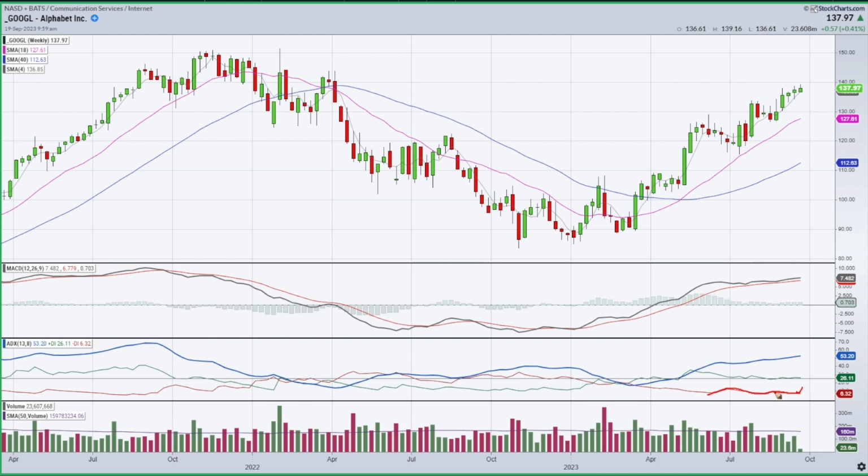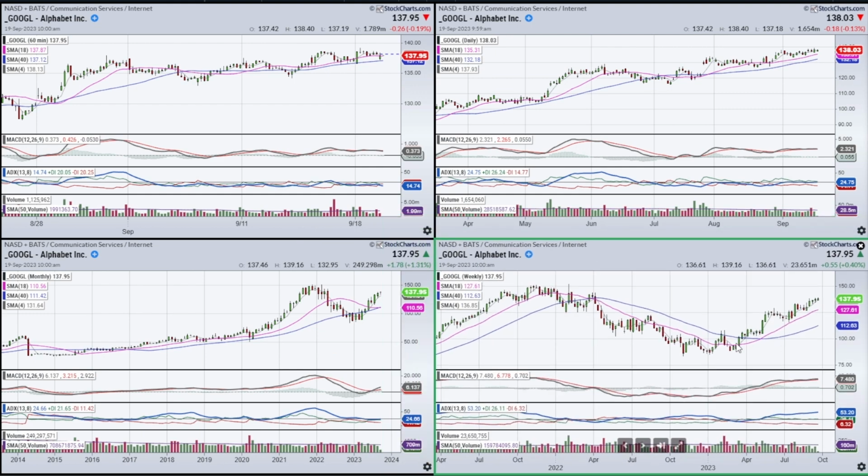Until we see this make a higher high here, it's trying to make a higher low, but if it makes a higher high, then we know that sellers are starting to show up, and that increases the likelihood the MACD is going to break its signal line, and we're probably going to go through a corrective pattern. So something to be on the lookout for.